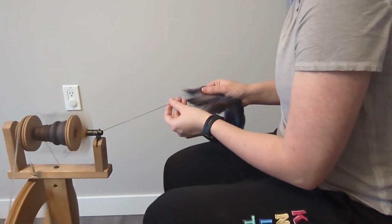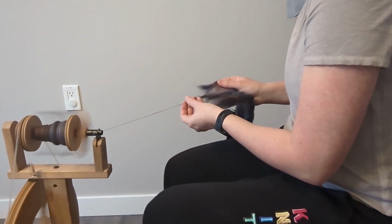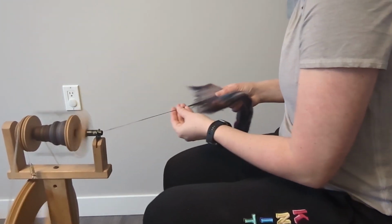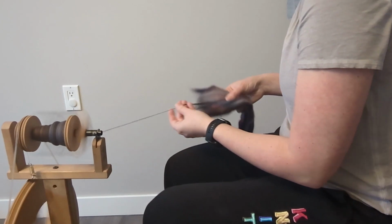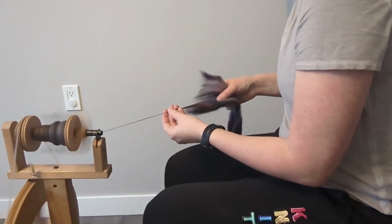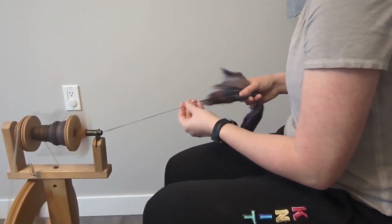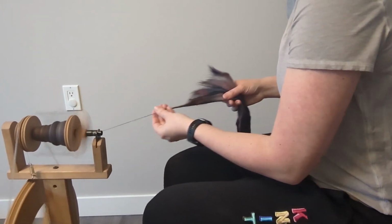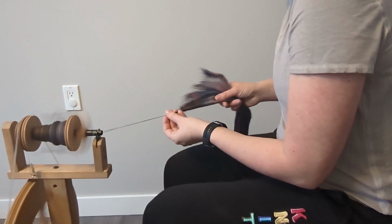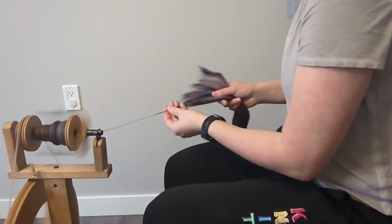When I sat down to spin today, I was watching the Wool Needle Hands podcast. She's talking about a cabled sweater that she's trying to knit flat and some of the challenges that she's facing with that. Trying to think if there's anyone else new that I've discovered. No, that's about it. A lot of Seam Stressed lately. Check them out.